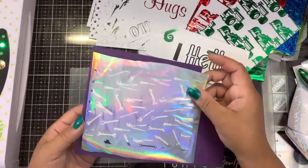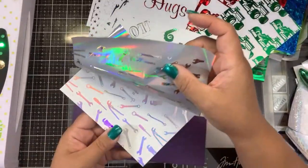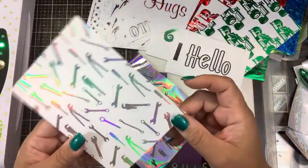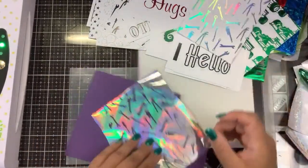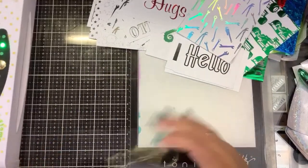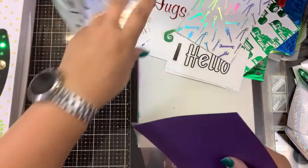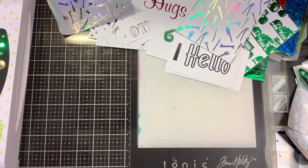All right, so remember we had those two little spots that didn't foil? Ta-da! It's not 100%, but they're all covered now. So I don't have to worry about glue. All right, let's see what we've got here. And then, of course, we always save our excess foil or waste foil, whatever you want to call it.